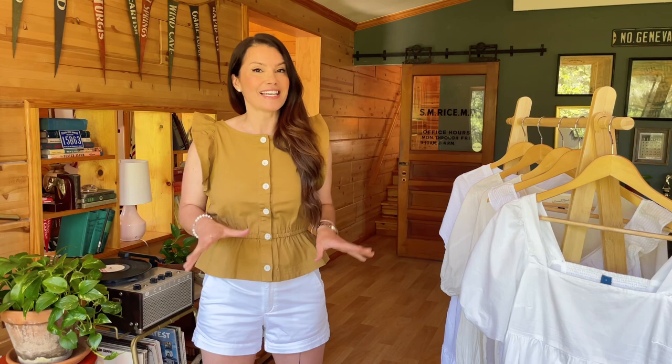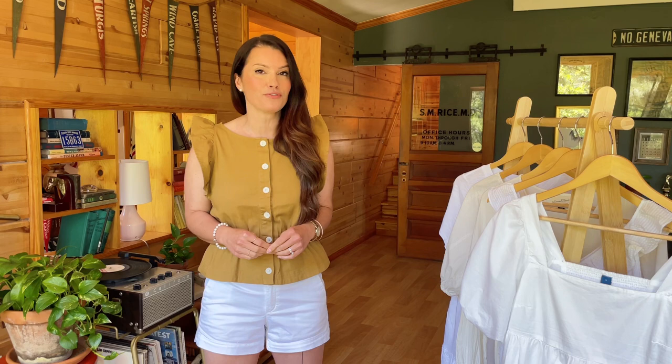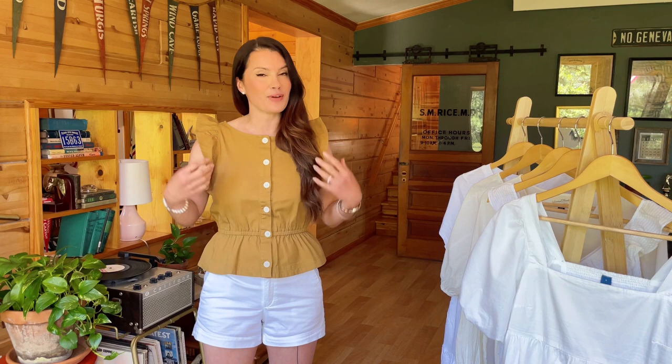And as I've mentioned before on this channel, I'm in the process of flipping all synthetics out of my closet in favor of natural fibers. So cotton and organic cotton and linen are my absolute favorites in the summertime. So everything I show you today is going to consist of 100% cotton.